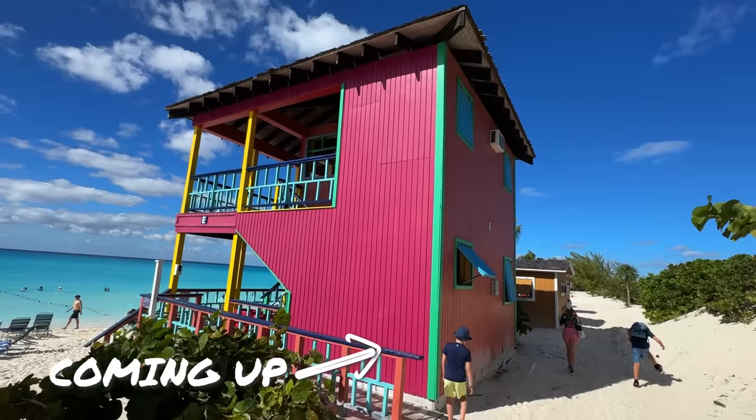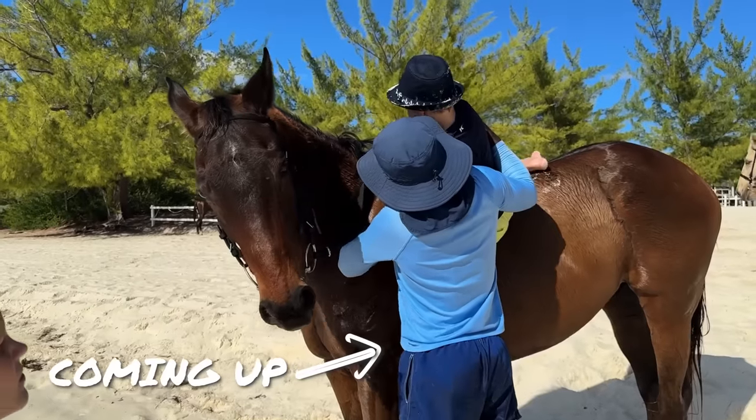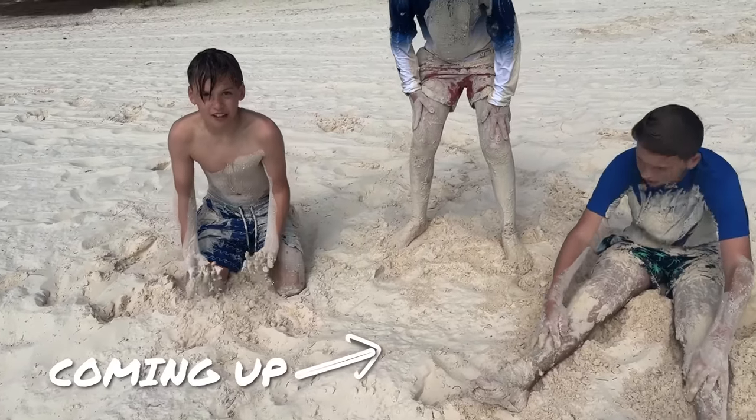This is my dream house building right here. You guys, check this out. Oh, look at you, Owen. Sorry to ruin your day, fans.